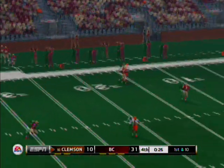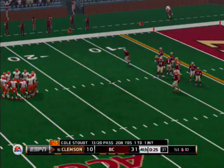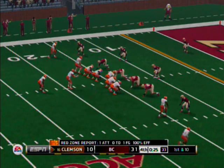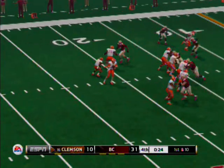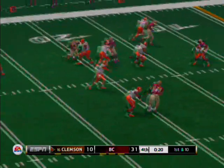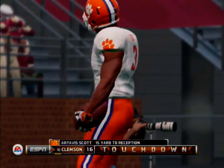Going deep, lays it out there. And he's hit immediately. They really got beat by the deep pass. Against man-to-man coverage like that, it's just a foot race. So after the big pass play, we've got a first down. Puts it right in his hands. Touchdown.